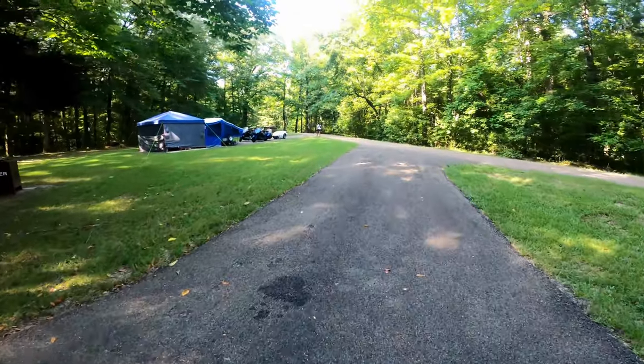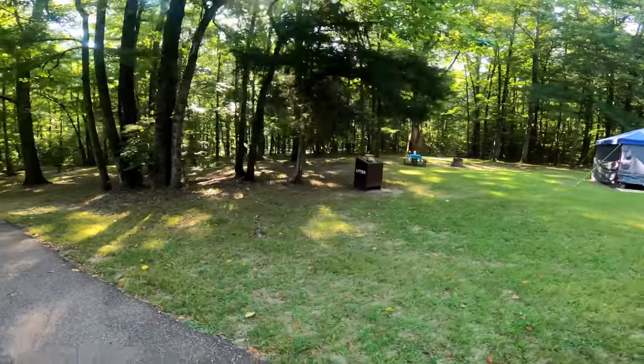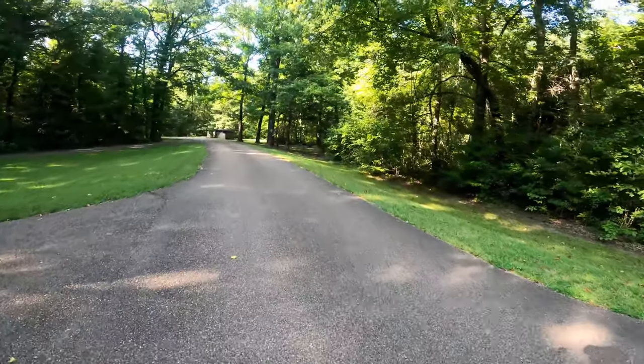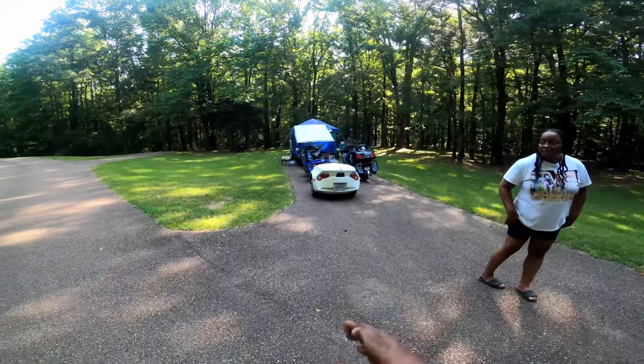And of course, between the two sites, again, a litter box. So this is the main road. We turn down here, we back up, and that's where we set up. There are a few more we're going to show you guys that, if we didn't have this one, we'd choose the next one over. So I'm going to walk over this way.